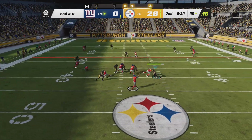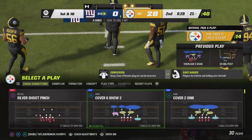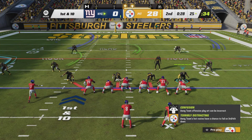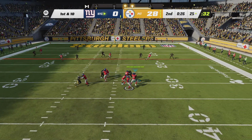From the 35 on second down, Jones toward the sideline. He will have the first down. Good catch. He was able to keep the feet in bounds. This offense finding its legs now. Here's another 1st and 10. Again, he'll drop to throw.